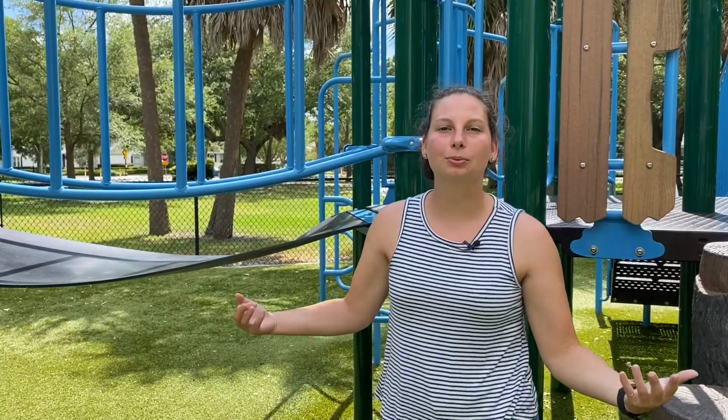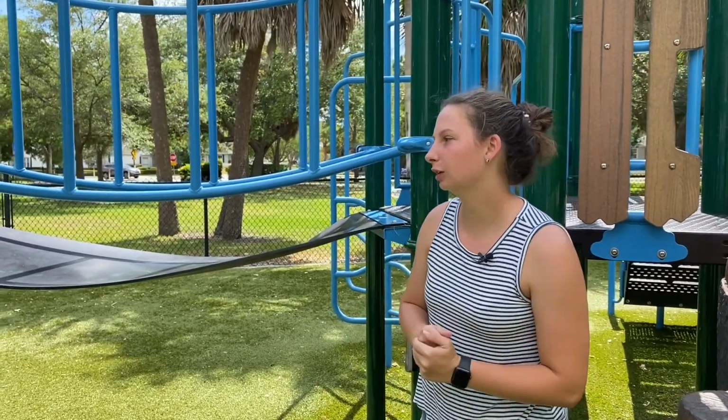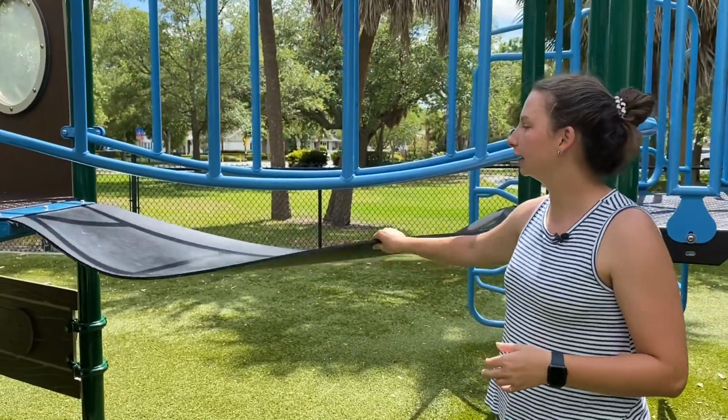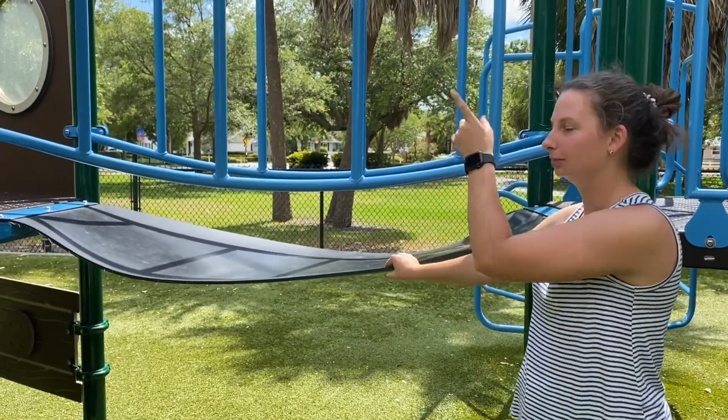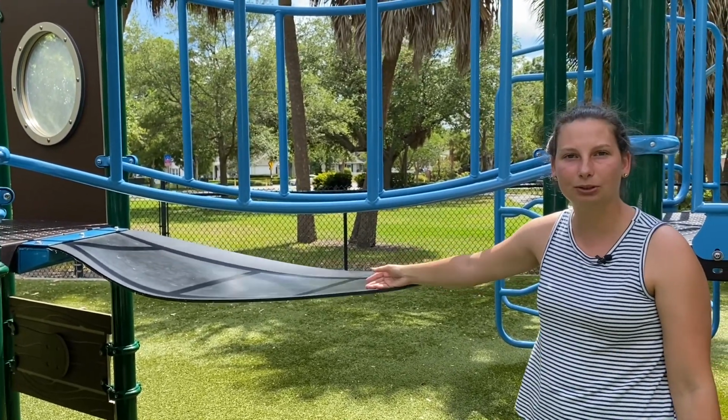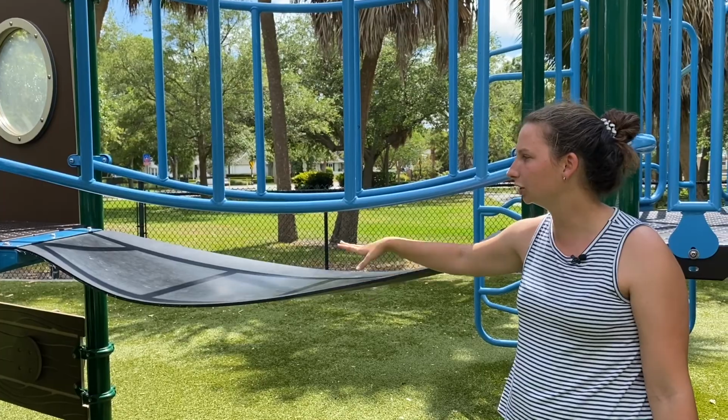So we're here at another playground, and I just want to show you some safety concerns that I have about this playground. As you can see, this is a bridge across one platform to another, but it's made of leather, and there is this huge gap in between the bridge and the railing.